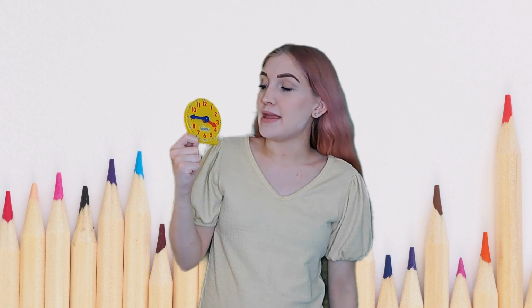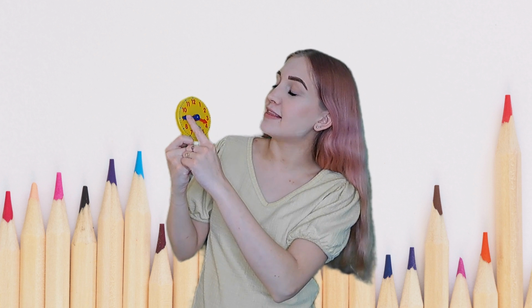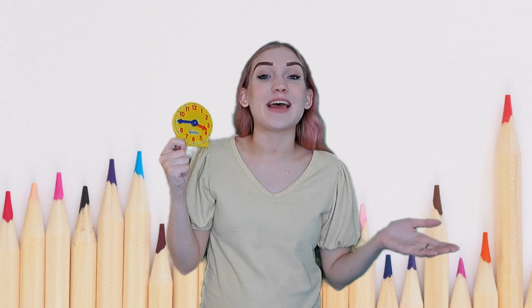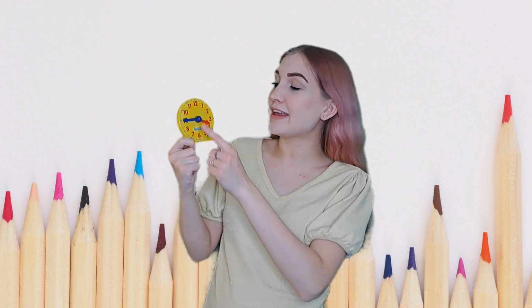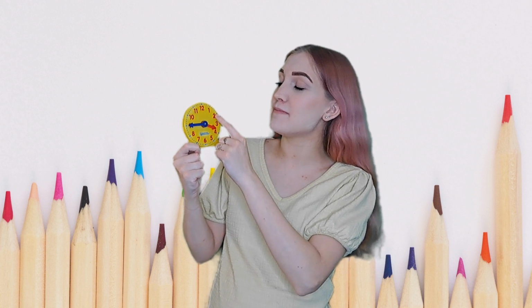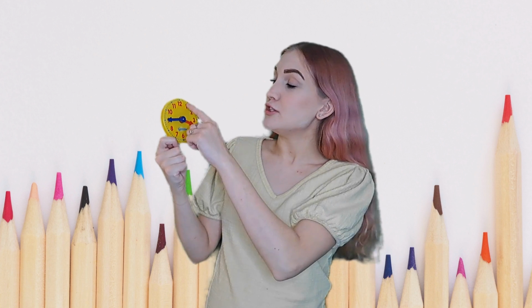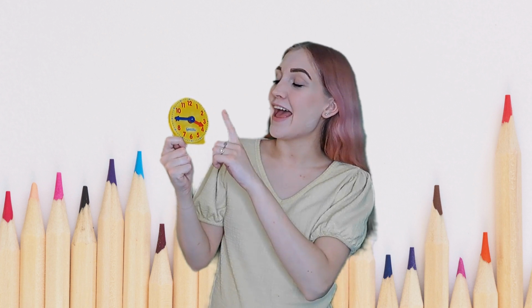To figure out the minutes, we need to look at the long hand. The long hand is pointing to a 9, but that doesn't mean it's 9 minutes, because to figure out the minutes, we count in intervals of 5 minutes between each number. Every little dot on this clock represents a minute. So at 1, 5 minutes have passed. At 2, 10 minutes have passed. At 3, 15 minutes have passed. And it keeps going in that pattern.